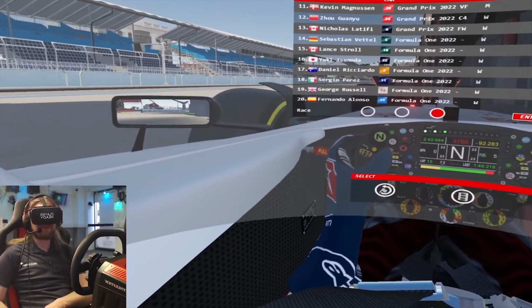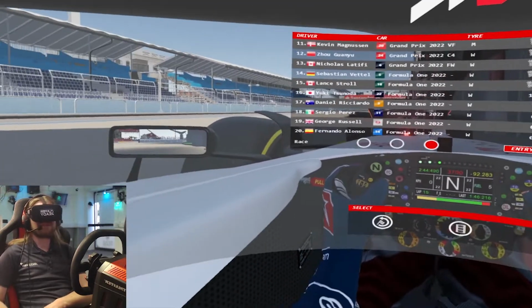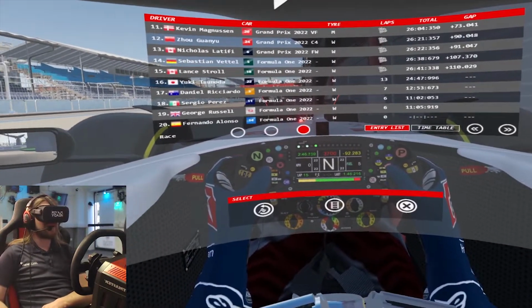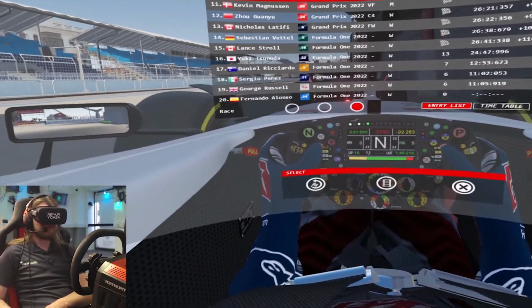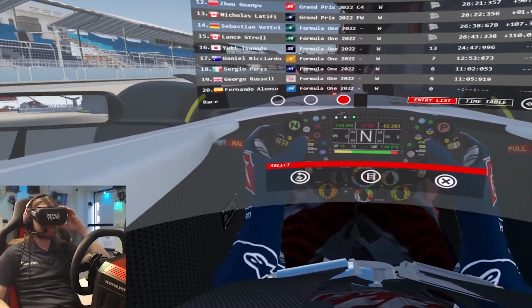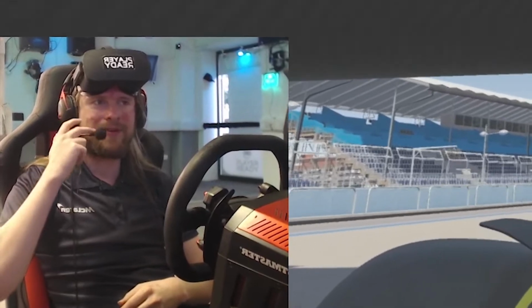He made up one place. I think George Russell dropped quite far back. Well, in fact, Tsunoda only made it to lap 13. Daniel Ricciardo retired on lap 7. Perez and Russell retired on lap 6. And Fernando Alonso did not start, apparently.